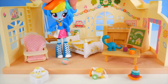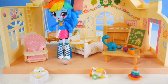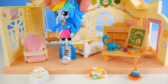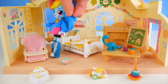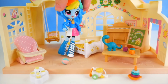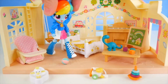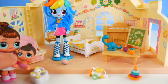All right, looks like Rainbow Dash's babysitting service is open for business. Okay, shouldn't be too bad today. Probably have just a couple kids on my first day. All right, let's do a check of the room. We've got a spot for feeding, some fun swinging, a place to sleep and take a nap, little piano, a drawing station, some toys to play with, and don't forget potty training. That's so important. Yep, I think that'll do it. I'm super duper ready. Good morning, Rainbow Dash.